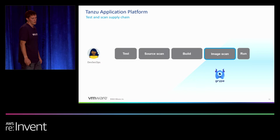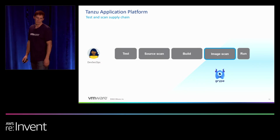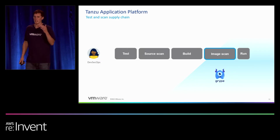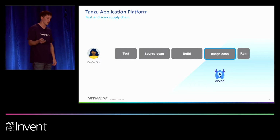Once we do that, we'll push the image up to our container registry, and we will scan it using a Grype image scanner. So we'll pull that image down, we'll scan it for vulnerabilities, again, making sure that we don't have any vulnerabilities that exceed our scan policy.